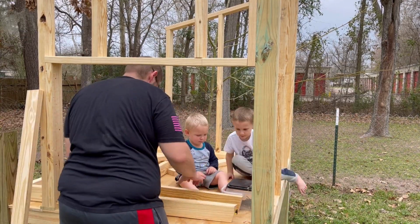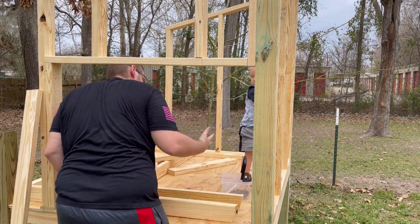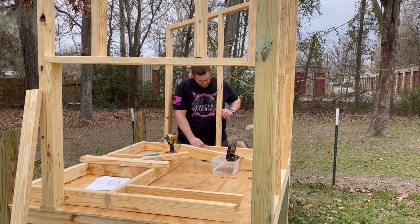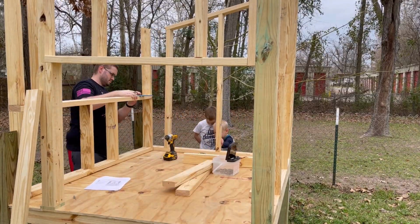So here we are now, brought all material out here. My two sons are helping me out with this particular project. Every now and again, they provide some helpful assistance, and other times they just get in the way, but either way, they had a blast. It was great having them out there.